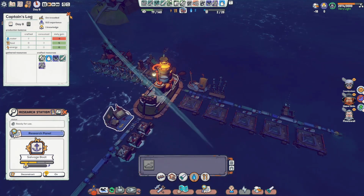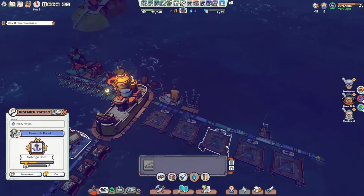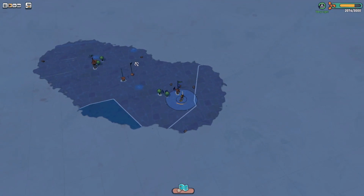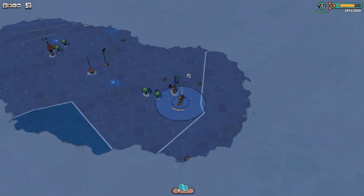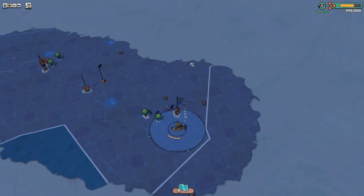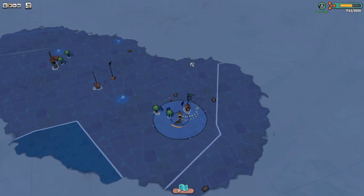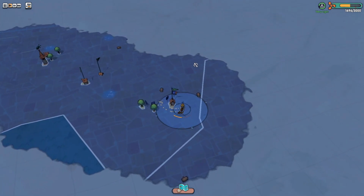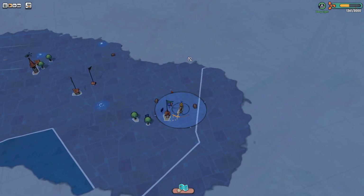We're still working on our research, but mostly we're just continuing on with production. I think I'm going to head out to find another area. We would ideally find somewhere where we can get some more seaweed. We're going to need more ropes. Let's head out over here and see what we can see.